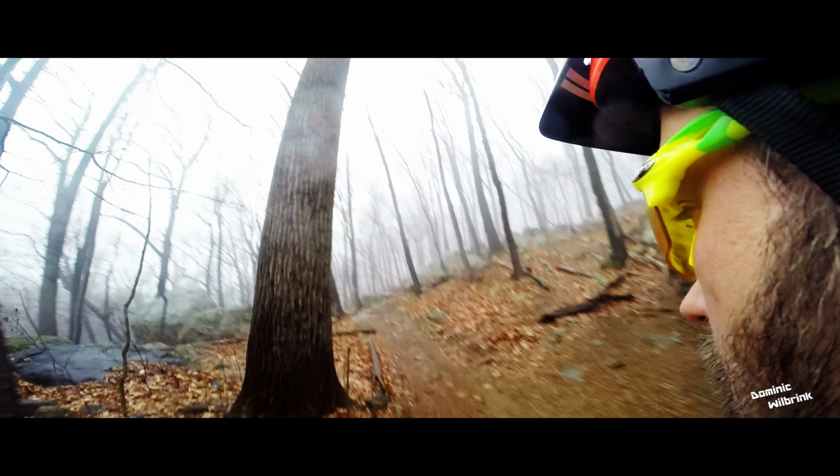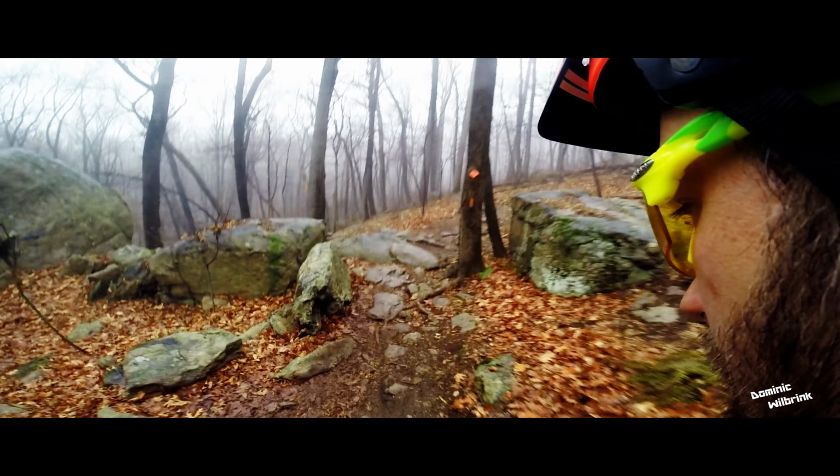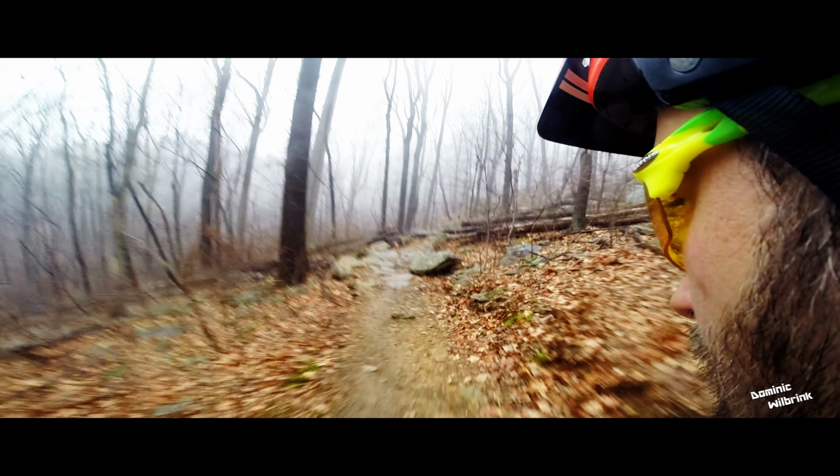Alrighty. Here we go. Fast little downhill section right here. Nicely done. Okay. All right. Now into the rock garden. My fat ass is definitely getting a little tired. Whew. All right, rocky rocks. Just keep pedaling. Neutral position. You'll do just fine.